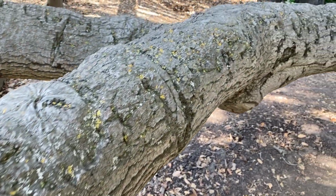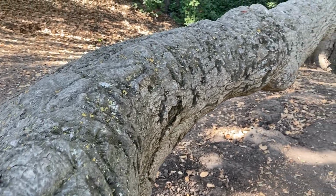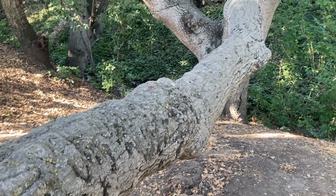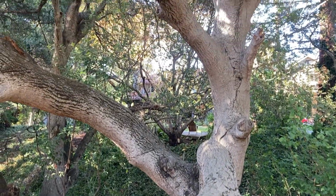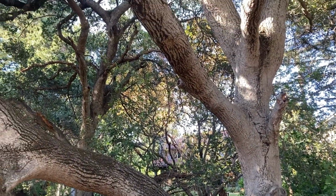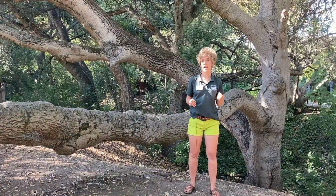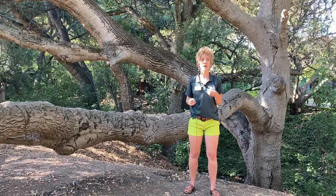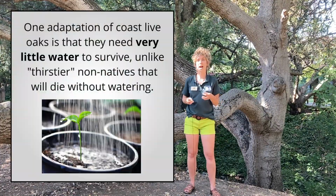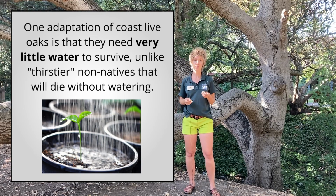The word native, we said this tree is a native. We also mentioned that the coast redwoods are natives as well. What that means is that they have adapted and grown in this area for years and years, for over millennia. And there's a benefit to that. If you've been in a place for a very, very long time, you adapt to that area and you have these adaptations which help you thrive and live in that area better.